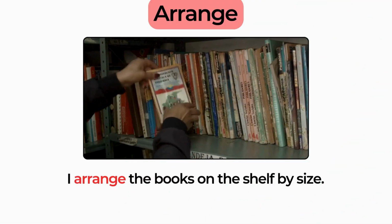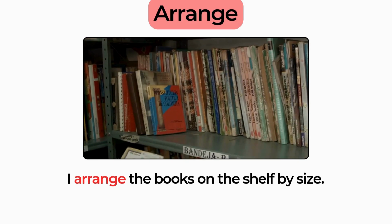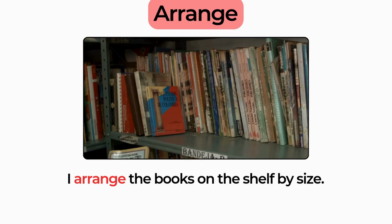I arrange the books on the shelf by size.